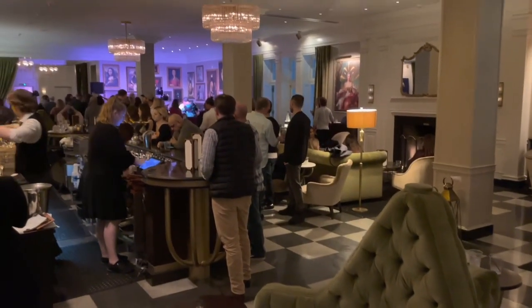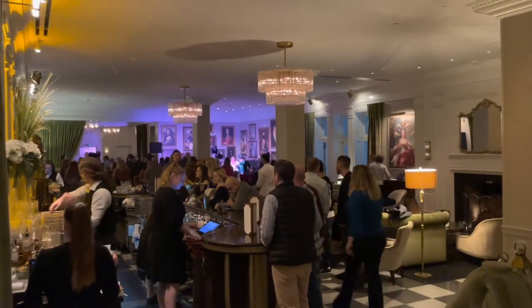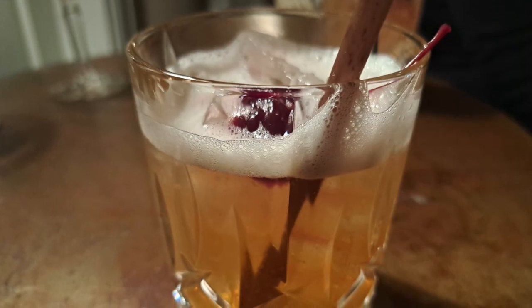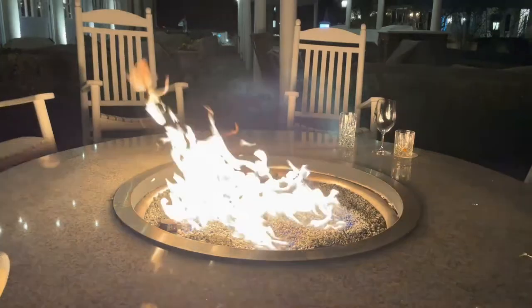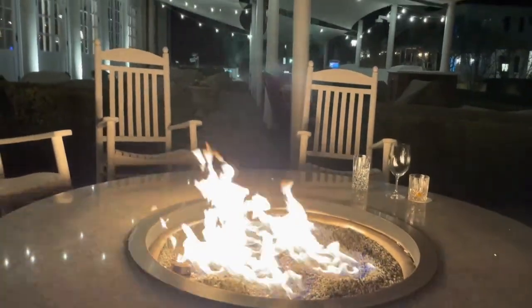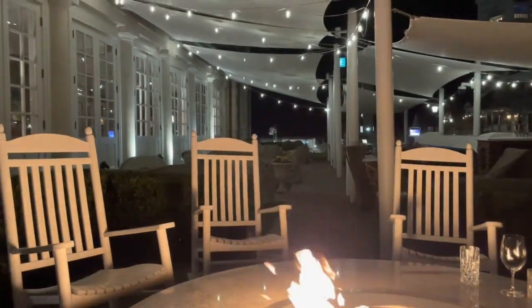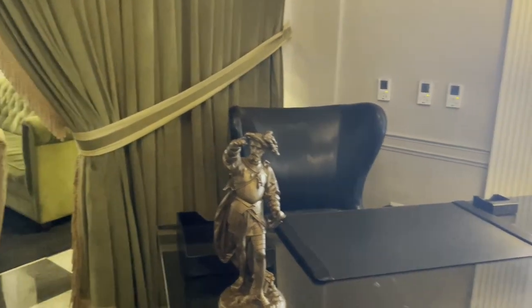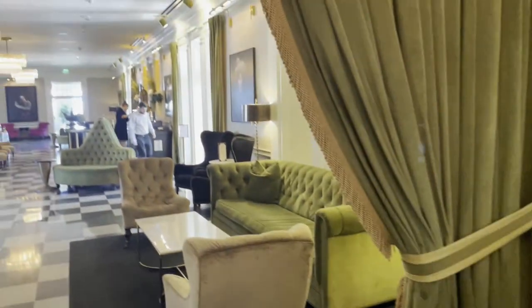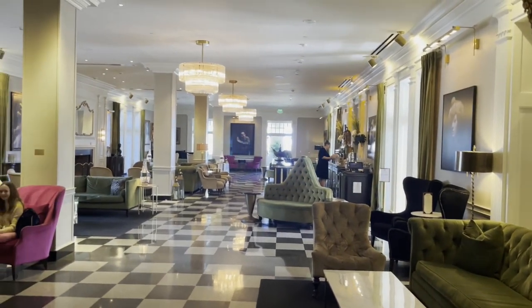The Raleigh Room serves coffee in the mornings, tea in the afternoons, and has a full bar at night. We ordered some amaretto sours and went outside to a seating area around a fire pit, which kept us pretty warm on a cold night. Here's what the Raleigh Room looks like during the day without the crowd. It has a cool, modern salon vibe.